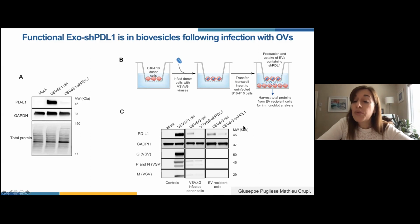And of course, this is in the virus that expresses the short hairpin PD-L1, but that does not happen in the control. So this was the first type of experiments that we did in order to demonstrate that indeed we can modify viruses to express exomeres. And those exomeres can have a function in cells that are not infected. So really showing that bystander effect.